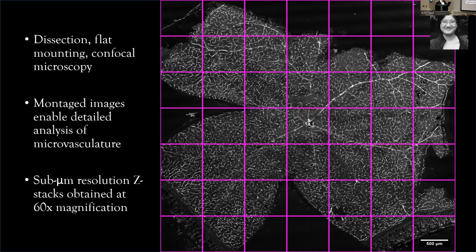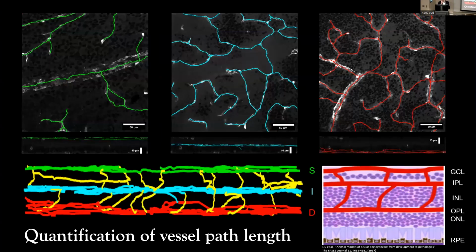My part of this project was zooming in a little bit more. We'll see that on the next slide, but again, really nice high resolution imaging at 60x magnification and submicron resolution in the Z dimension. So looking at these image cubes, this is a summary slide of my work, and these are image cubes or Z stacks.